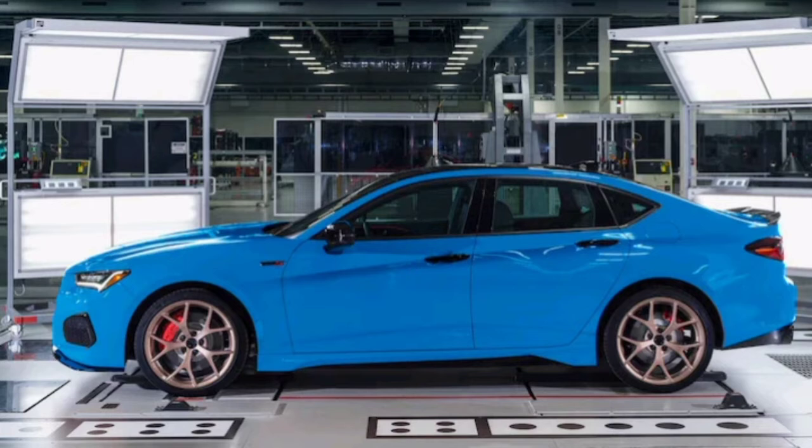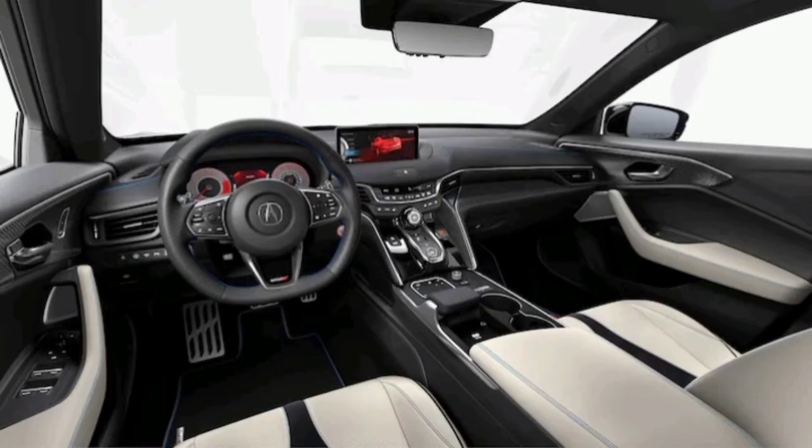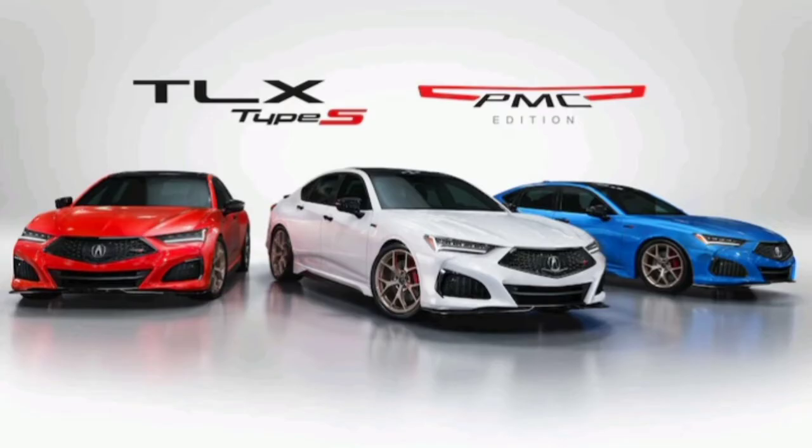Moving up to the Type S unlocks 355 horsepower and 354 pound-feet. The V6 drops the TLX's 0 to 60 time to 5.1 seconds. The Type S is $1,650 more than last year, as well, and comes standard with Acura's torque vectoring Super Handling All-Wheel Drive (SHAWD) system. The PMC edition, unfortunately, doesn't change the performance metrics any, being mainly an aesthetic upgrade.